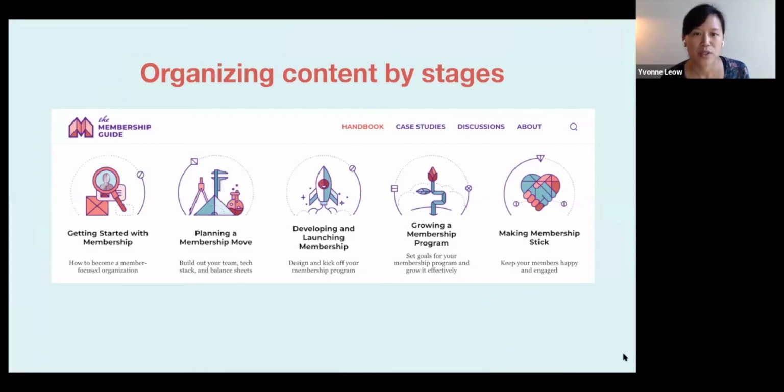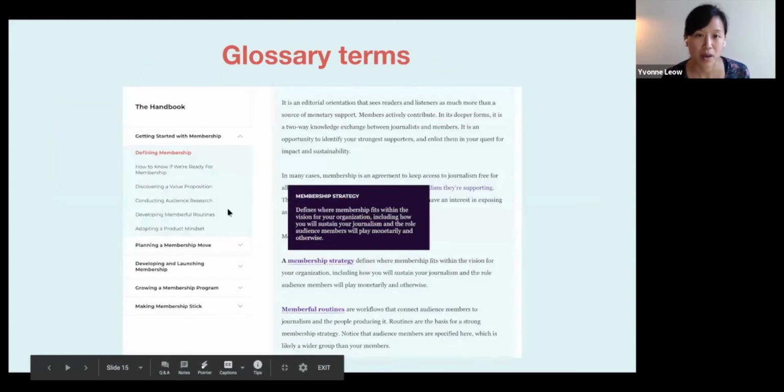But one of the steps that we did was start to think about how people are going to navigate this site. One aspect is purely the menu. We organize all of this content by membership stages. We felt that was the most intuitive because people were either contemplating whether or not they wanted to embark on a membership program, or they might be in the middle of launching one and wondering if there are insights they could gather from other newsrooms who have already launched one, or they're just trying to figure out how to make membership work. Maybe they've already launched one and they're not exactly sure what's going wrong, or how to even measure success. So that's how we started to structure this wealth of content that the MPP already had.